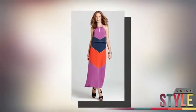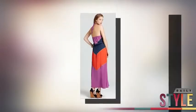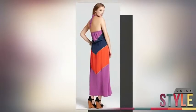If you want to rock a bohemian chic look, check out this BCBG Silk Color Block Maxi Dress. Priced at $388, this ankle-length keyhole halter dress with color blocks of pink, blue, and orange is a great pullover dress when you want to meet up with the girls for a Sunday brunch.